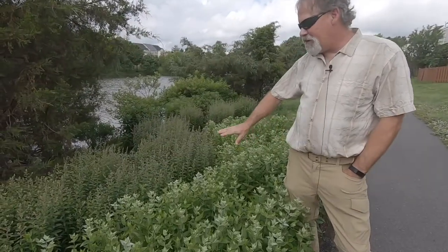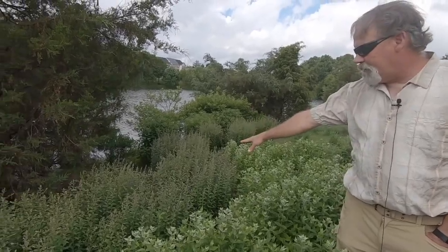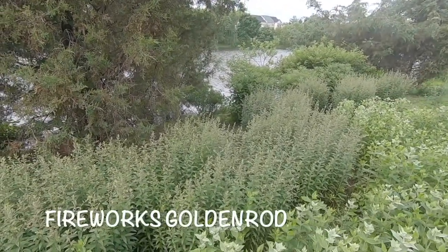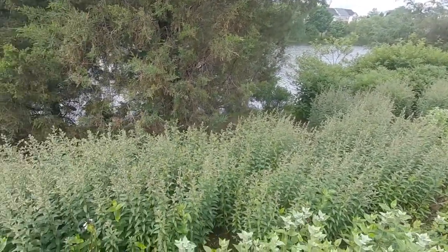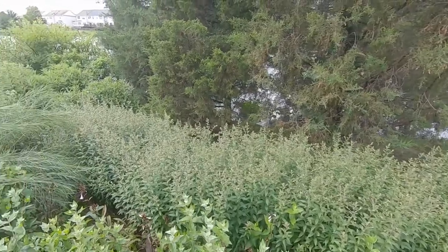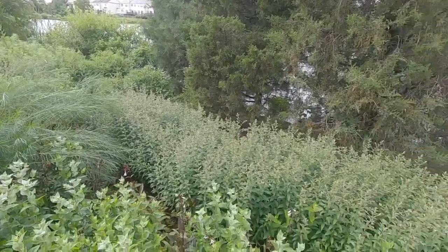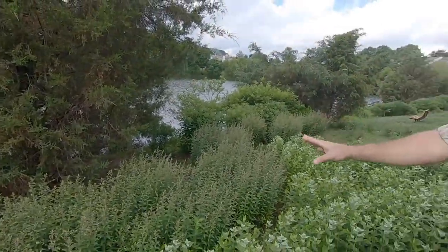So some of the plants that we have in here, like I was saying, this is mountain mint. This behind it here is a type of goldenrod. We have about 100 species of goldenrod that are native to Virginia, and again, really extremely important pollinator plants. Again, this is in bloom when our pollinators are migrating south for the winter, a really good source of energy for them.